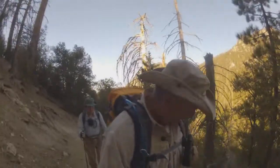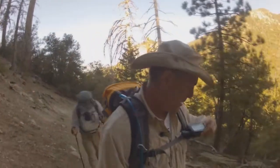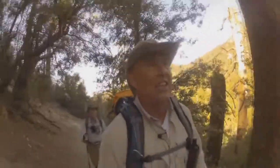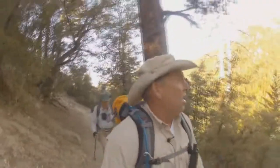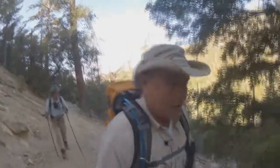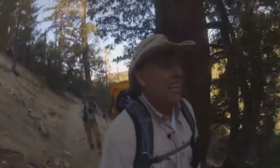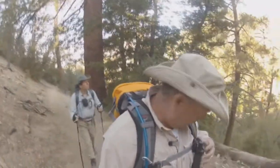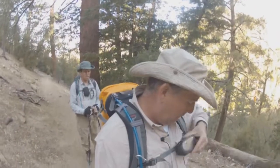Well, we've hiked only a short ways, looks like less than a mile. I've already had to ditch the little thin jacket I was wearing, the beanie and the gloves. Starting to heat up too quick. The wind's picked up as well. As we get higher up, we're going to notice it. I've got Suicide Rock behind me on this side, and Tahquitz Rock over on this side. As we're working our way up toward Saddle Junction, in just this short time, we've already gained over 900 feet in less than a mile.